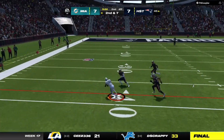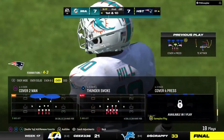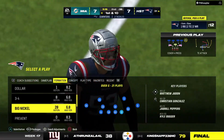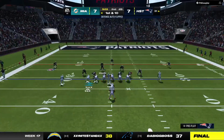Purdy looking to throw. That one caught by Tyreek Hill. And he's got another 1st down as the tackle's going to be made at the Patriots' 31-yard line. A really nice pickup of 14 yards, and it moves the sticks. Line of scrimmage, the 31 now on 1st and 10.